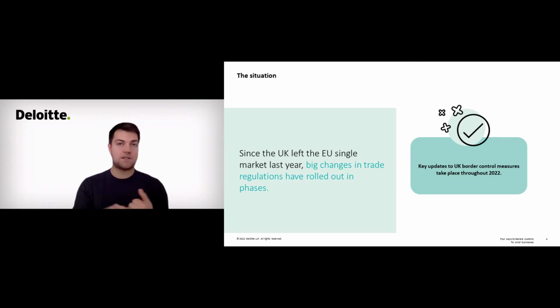One of those easements is the ability to delay making a customs declaration. HMRC allowed traders up to 175 days to actually submit the customs declaration after the goods physically crossed the border.